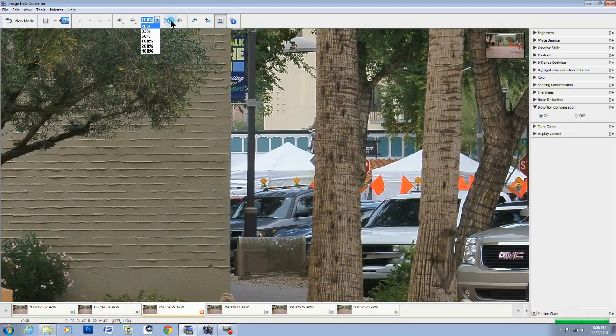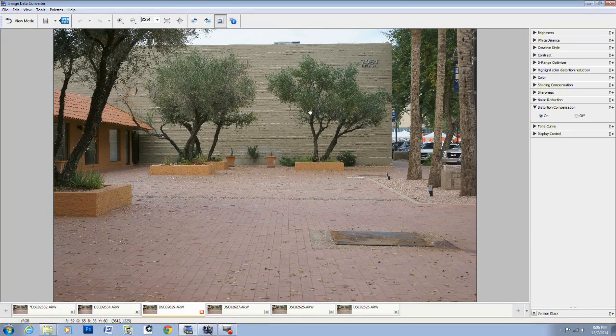Alright, so we'll view this at full screen. Now at 5.6, our vignetting issue pretty much is almost gone. It's still there, and I can see it just because I've been staring at this for so long now, but it's very minor. So, distortion compensation, if I turn it off, again, very minor correction.